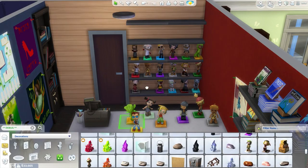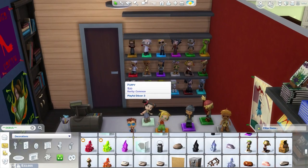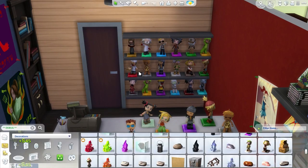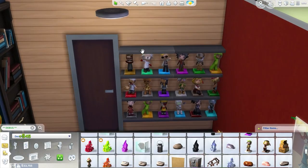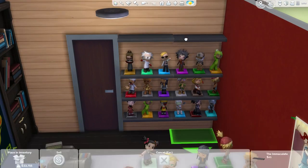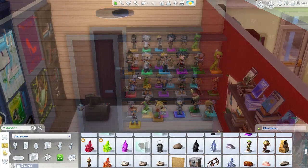I just realized those frog ones are really close to each other. So I think I'll get rid of the top shelf and just move these all up a little bit more so they're not quite as close to each other. So I'll just have the topmost one right here. And just move each one up a little bit. Alright, that's all set up.